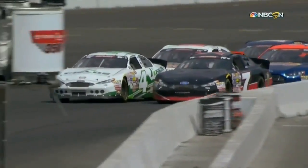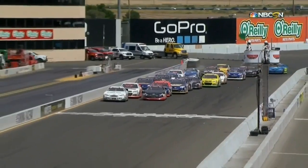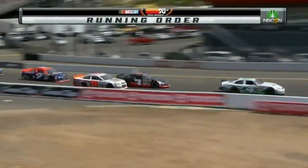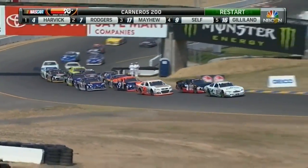Usually that's the preferred place to restart, and Will Rogers has really struggled on these restarts. We'll see if he can make it a little bit better here. Holds a pretty close line, but Harvick scoots out in front. Here comes Mayhew in the 17. And now the 9 car, Michael Self, behind.